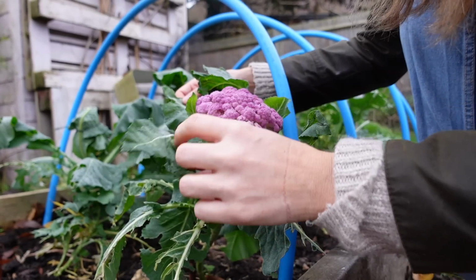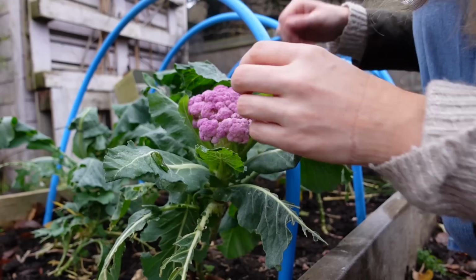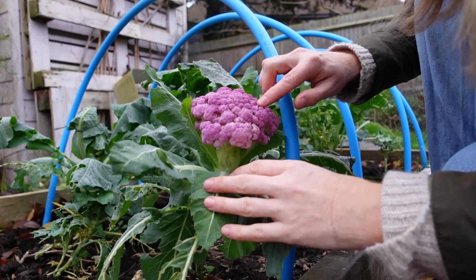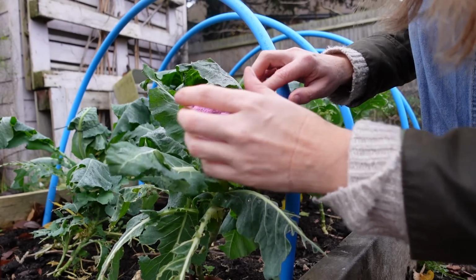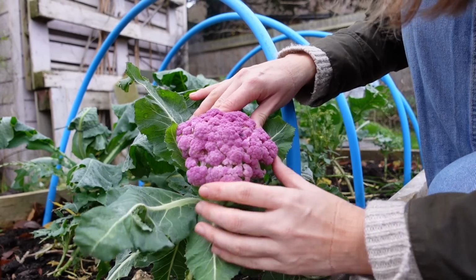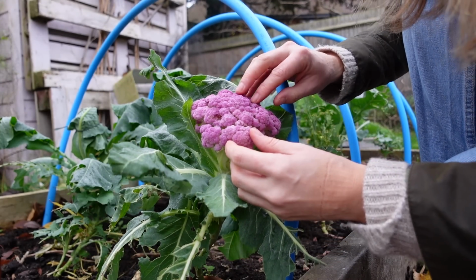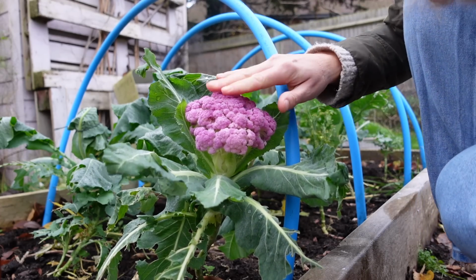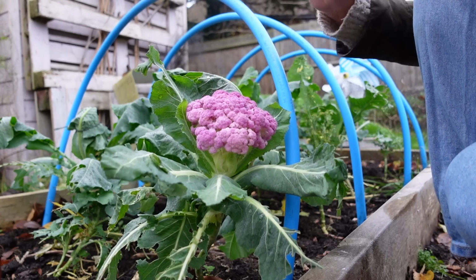Wow! That's absolutely stunning. I might need to harvest this one today actually, because it's starting to get a little bit of damage. Yeah, there's a little bit of snail poo there, but it's pretty much untouched. That is absolutely stunningly beautiful, isn't it? How gorgeous. Oh my gosh, I just love it. Yeah, I'm going to pick this one today. Let's check on the others.